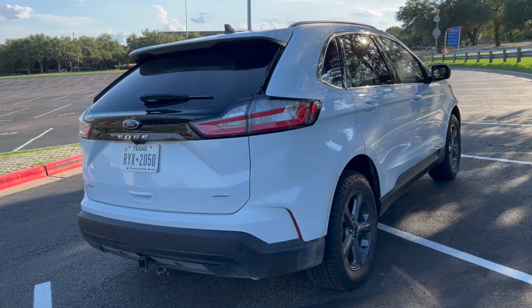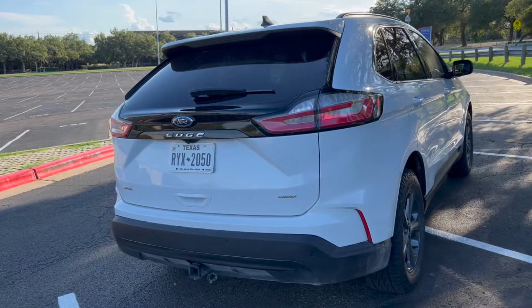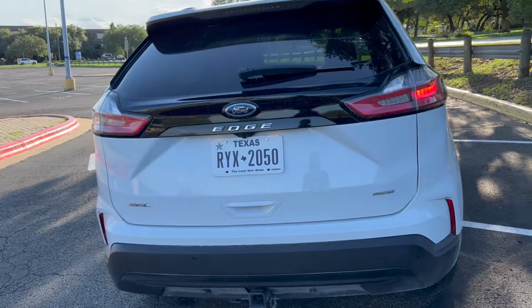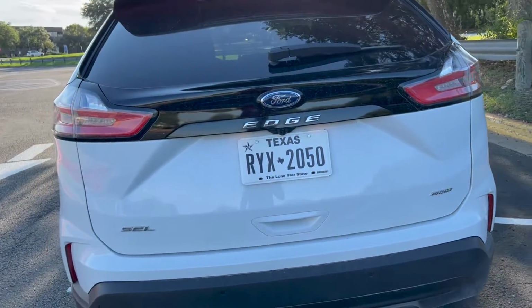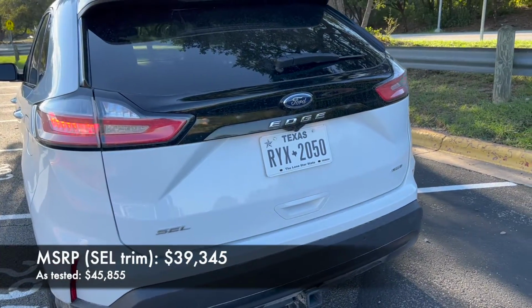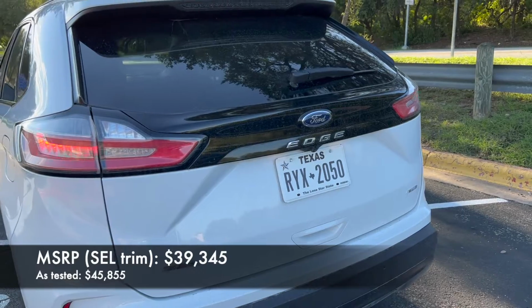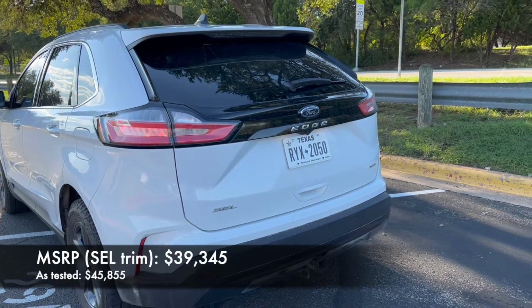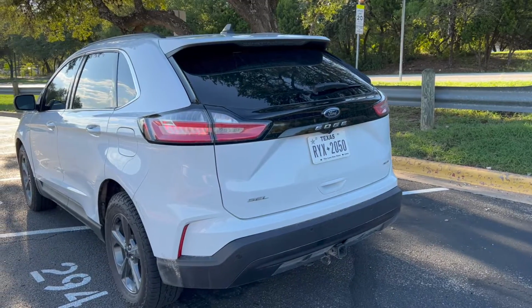The 2022 Ford Edge starts at an MSRP of about $37,000 for the base SE trim. Like I said before, this one here is the SEL trim, which comes with an MSRP of about $39,000. As tested, this one comes up to a whopping $45,000, which is kind of ridiculous for what you're getting in this vehicle, but I'll go into detail about that a little later.